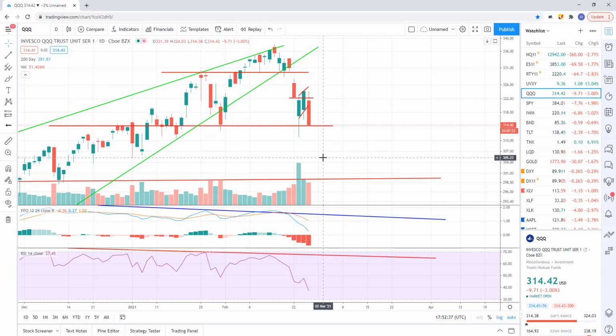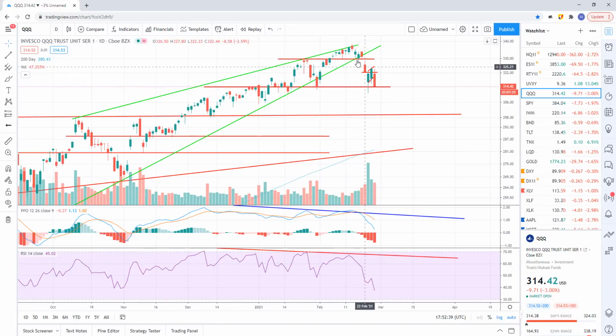So they'll start to realize that the trend has changed. They'll start selling their positions, scrambling to take their profit, and that's what fuels the next leg down in the market. So that's the slope of hope, and so now 300, that's what I'm looking for.